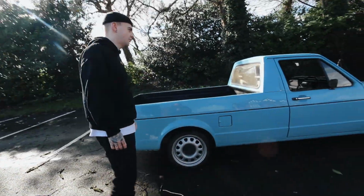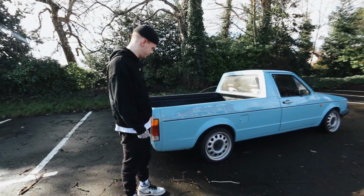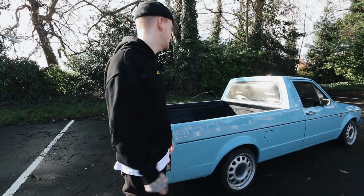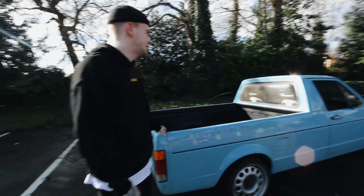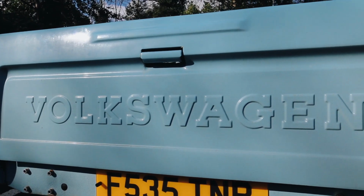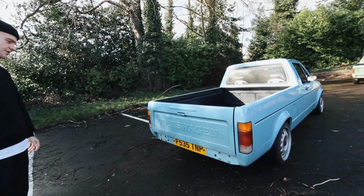The guy had it before me, he kept it quite good. I've driven it through the winter, so little bits of rust here and there have started to pop up, but it's very minor. I've also got the bubble window, the original window at the back, which I thought was pretty rare. The tailgate is still the original one, so I thought that was also pretty rare.